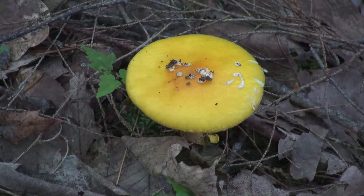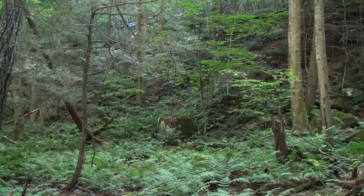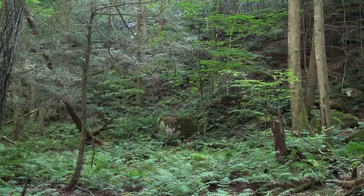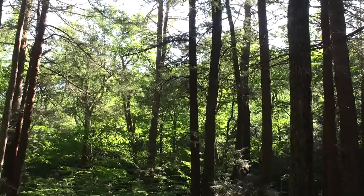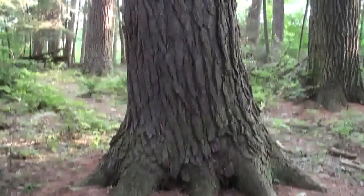Of course, observing wildlife at Cathedral Pines is only one of the unique opportunities offered at this preserve. Perhaps even more impressive are the white pines themselves. Although Connecticut contains over 3.5 million acres of land, of which some 60% is wooded, rough estimates place the total old-growth forest in the state to be somewhere in the range of 30 to 60 acres. Today, Cathedral Pines is home to roughly 8 of those acres.